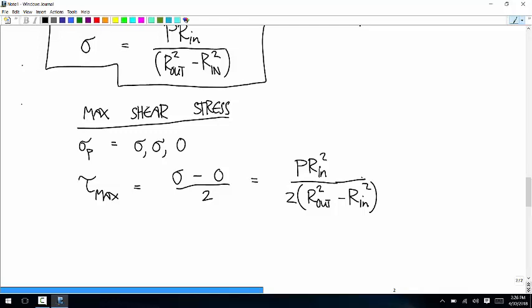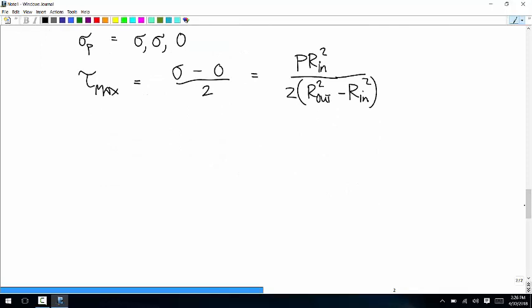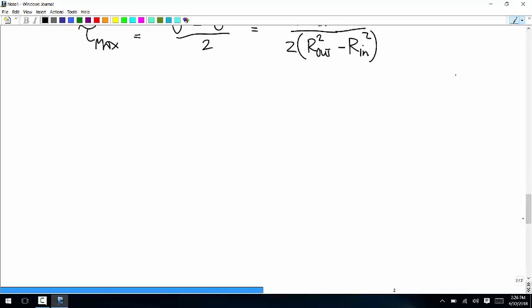Any questions about that? Okay, let's do this calculation now for a tank, a cylindrical shape. And then once we have both of those, we'll do a couple problems, compare the total stresses, stuff like that.